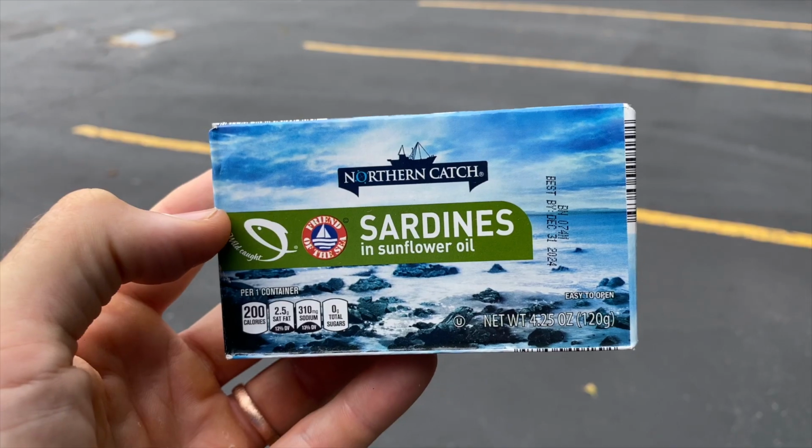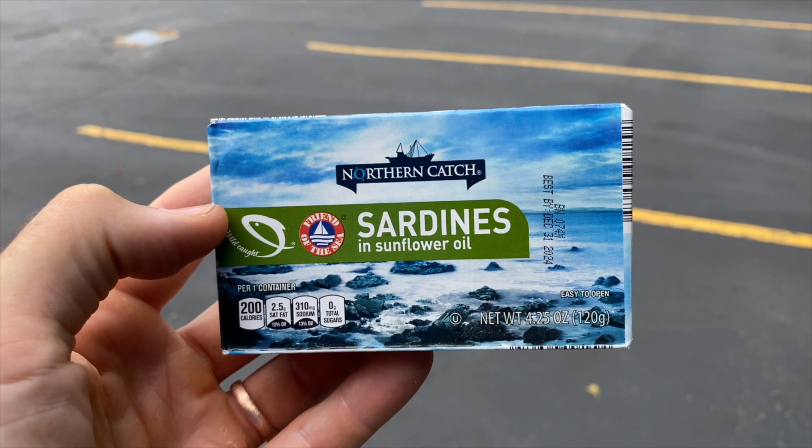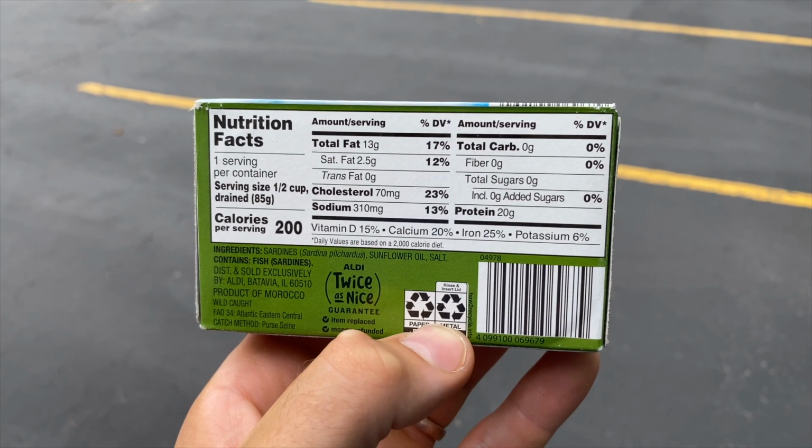While we're talking about seafood, I also picked up this package of Northern Catch sardines in sunflower oil. Obviously, sardines are filled with a ton of healthy fats, so they're great for keto. Typically, they're pretty inexpensive too. Aldi is selling this 4-ounce package of sardines for just 85 cents. So they're super reasonable and they have 0 grams of carbs, so they make an awesome keto snack idea, especially if you're on the go.